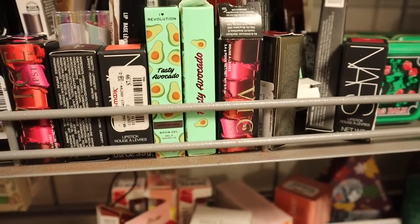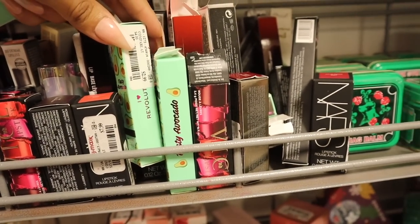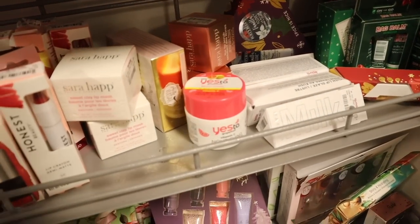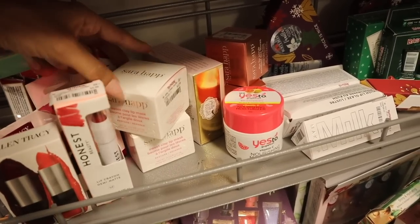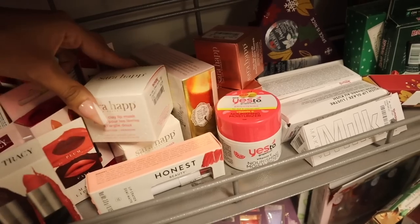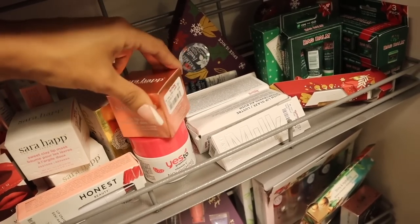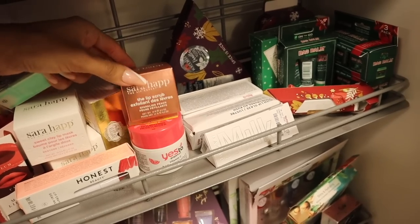So iHeart Revolution again. The Tasty Avocado Brow Gel. How cute is this one for only $3? Definitely a nice stocking stuffer. So highly recommend. And I see Yes too. And I found this brand at Marshall's, but it was the lip scrub, not the lip mask. So very interesting to see this one here for $13. And the lip scrubs were actually under $10. And here is the lip scrub for $10. So yeah, I found this exact one at Marshall's, and there was one more over there too.